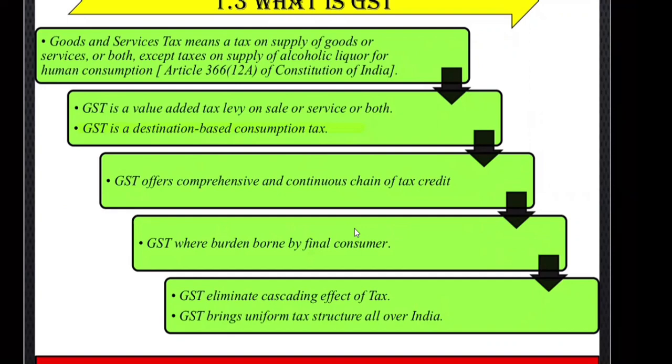Suppose Lakshman paid me 10 rupees of IGST. That means 5 belongs to the central government, and 5 belongs to the state where Lakshman the consumer belongs. Lakshman belongs to Mumbai, correct? So from 10 rupees, 5 rupees will go to the center, and 5 rupees will be transferred by the central government to the state government of Mumbai.